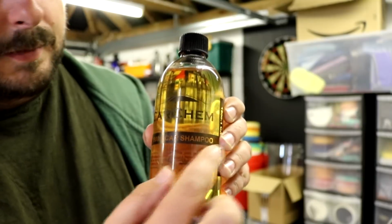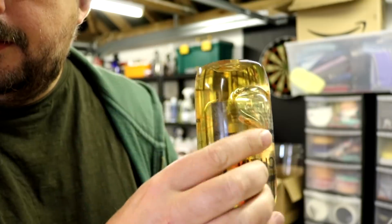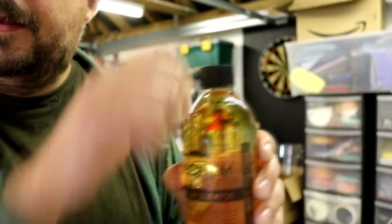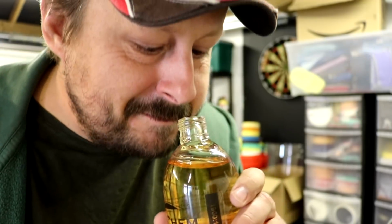Right, in no particular order guys, are detailing bargains. First up, Koch Chemie 1900 to 1 shampoo. This is available in 500ml, 1000ml and 5 litres. Now if you want to pick up on the bargain side of this and why it's in this video, you have to buy the 5 litres of it, because the 500ml and the 1000ml are priced okay because it's high concentration, but they're not priced at the Forensics Detailing bargain alert price, and the 5 litre one is.